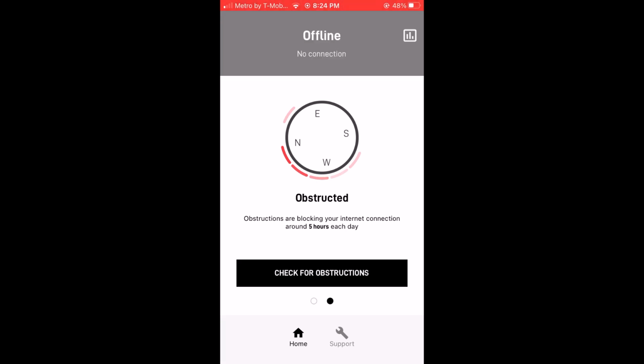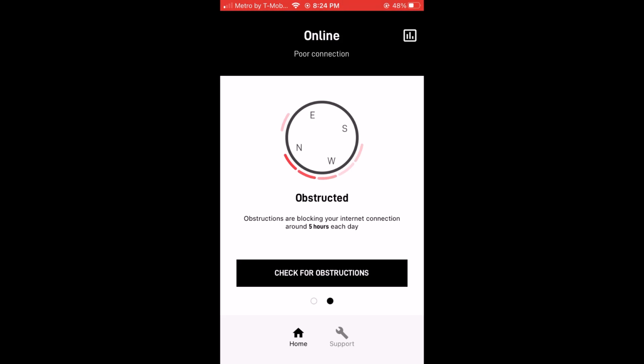So here's an example. It just went offline. It had a good connection, and then it's now offline, no connection. Over a 24-hour period, we usually have about 5 hours of obstructions a day, and bam, look, it's back online, poor connection, online, good connection. So it connects back really, really quickly, but this happens all day long because of the amount of trees that we have surrounding our home, basically.